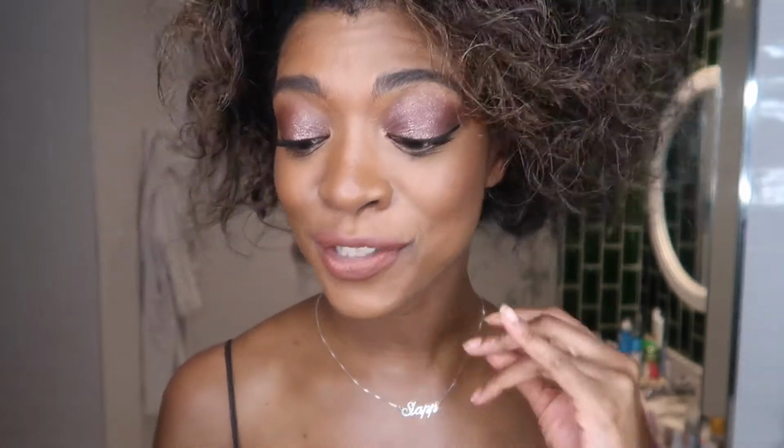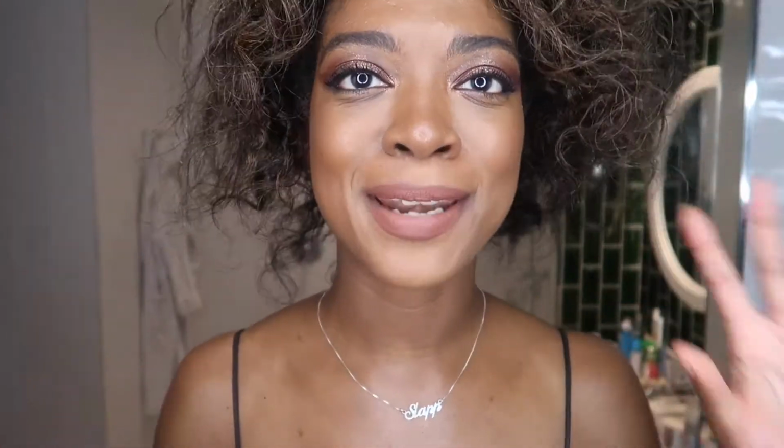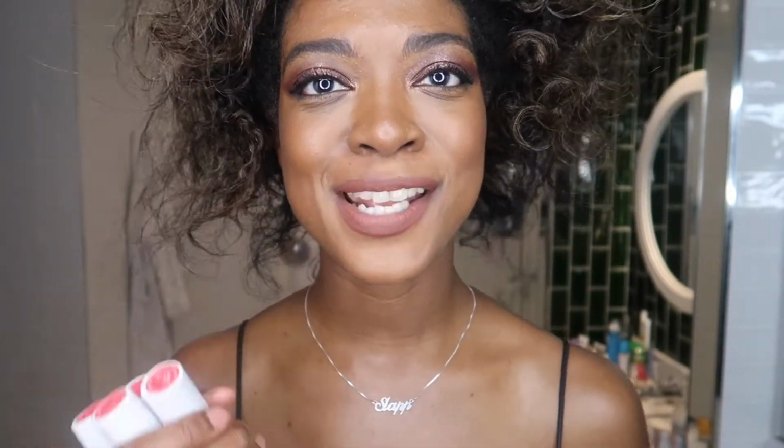Really nice brown nude. If you've been looking for a brown nude or a nude that's got a really true brown undertone, I think this is gorgeous. I definitely want to play with it more. It doesn't go perfectly with my eye look and my whole makeup now, but I can really see this working with a lot of products that I have. If you try anything from the Uoma Beauty range, I would definitely recommend the lipsticks 100%. They are so nice. The formula is so creamy. They're so comfortable to wear.